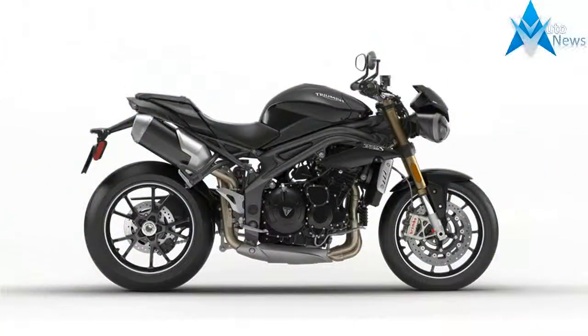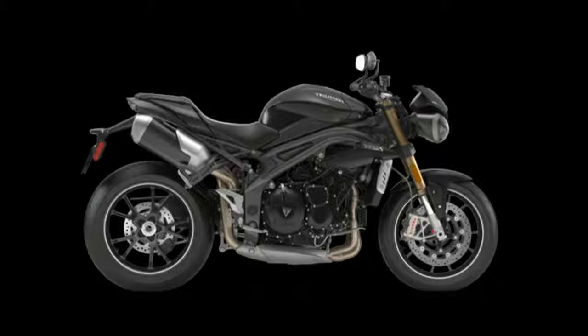Single-sided swing arm. More than just a signature styling characteristic, the Speed Triple's single-sided swing arm is engineered to optimize handling stability, not to mention making it easier to clean the rear wheel or remove it when changing the rear tire.